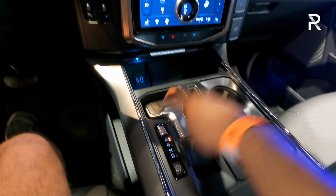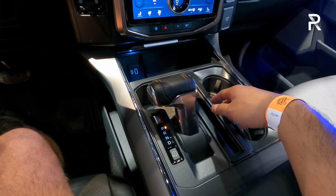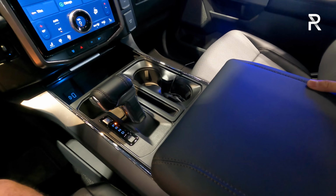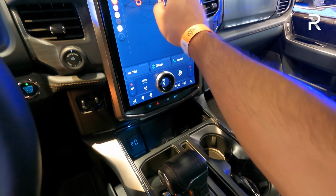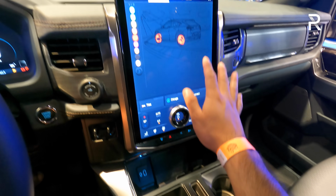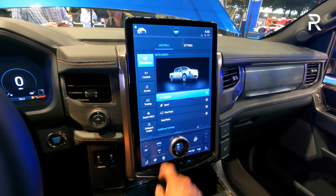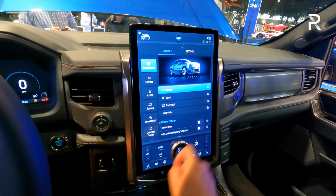And again, like I said earlier, you've got this power gear shifter that controls the one-speed transmission that can fold out if you want to open this up to create a table. The Sync 4A system, you can see, will include over-the-air updates. It has wireless Apple CarPlay and Android Auto. And just like in the Mach-E, you have all these different driving modes. There's a one-pedal drive option.